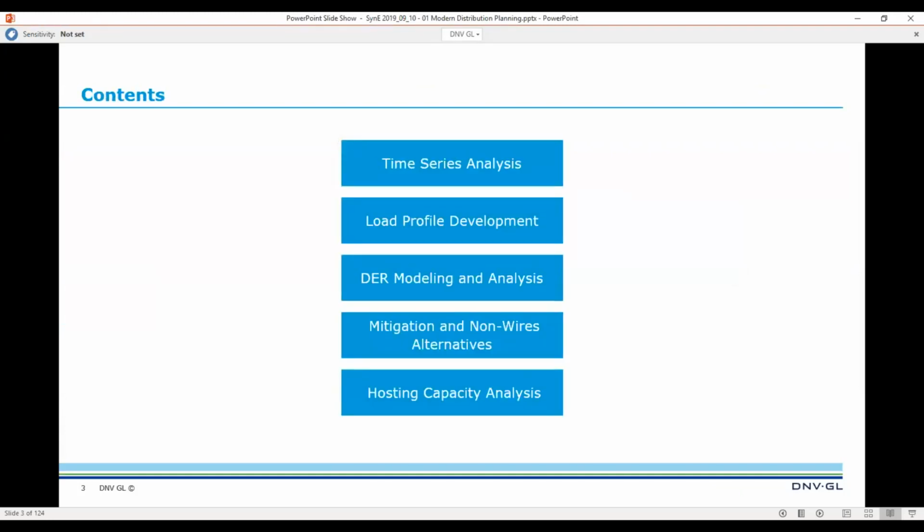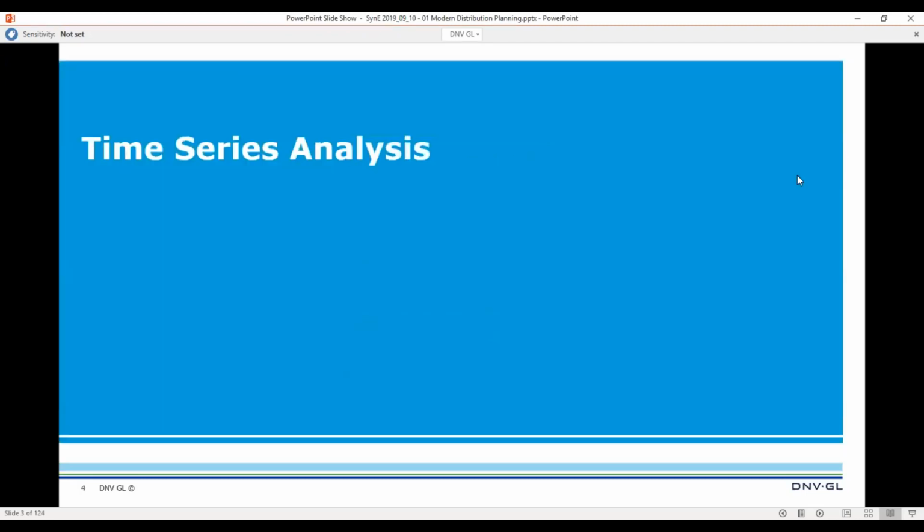There are a few topics I'm going to talk through in modern distribution planning today. One is time series analysis. We have something on load profile development, DER modeling processes, analysis processes, and then mitigation, non-wires alternatives. A lot of utilities now have to deal with non-wires alternatives and non-wires solutions. And then a last part on hosting capacity analysis. So I'll get straight into the time series part.